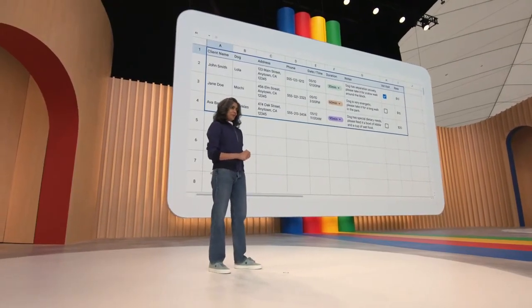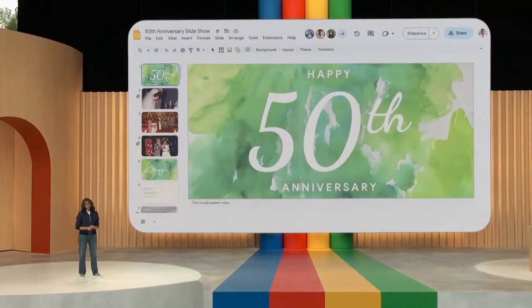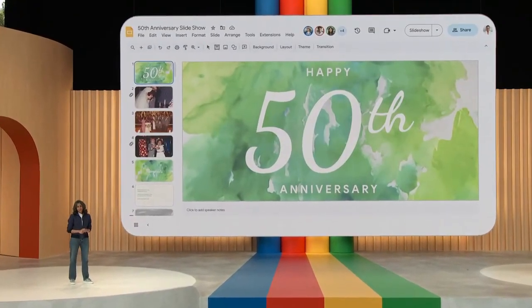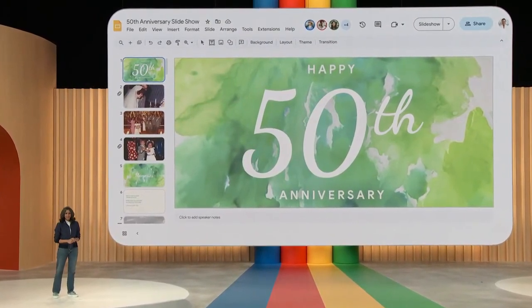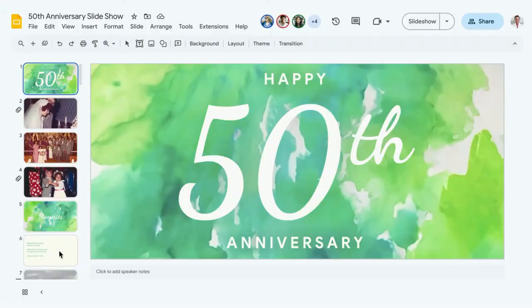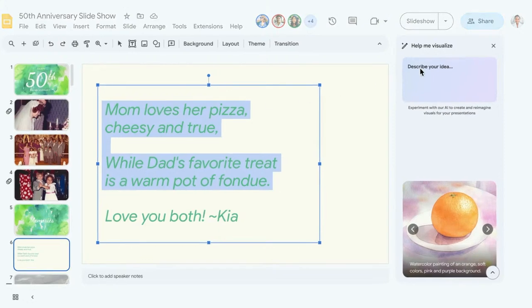Speaking of getting back to things you love, let's talk about Google Slides. People use slides for storytelling all the time, whether at work or in their personal lives. For example, you get your extended family to collect anecdotes, haikus, jokes for your parents' 50th wedding anniversary in a slide deck. Everyone does their bit, but maybe this deck could have more pizzazz. Let's pick one of the slides and use the poem on there as a prompt for image generation.